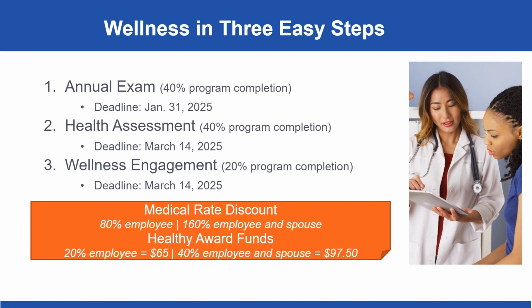Step 3 is wellness engagement. Employees and covered spouses, go the extra mile to complete the final 20% of the wellness program and earn rewards by completing one of the 5 wellness engagement options between March 2nd, 2024 and March 1st, 2025. The deadline depends on the option selected. Please refer to the 2024 City of Houston Employee Benefits Decision Guide for more information. For more information about the wellness program, visit HoustonWellnessConnection.org.